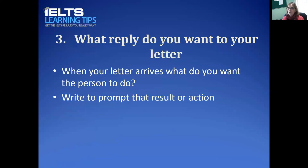They will send you your new credit card. They will give you your money back. Your friend will say, of course, I'd love to come and look after your dog and I'll look after your plants. Or the person who receives the letter about the reunion says, oh, I can't wait to go and meet all my old friends. So prompt that result.